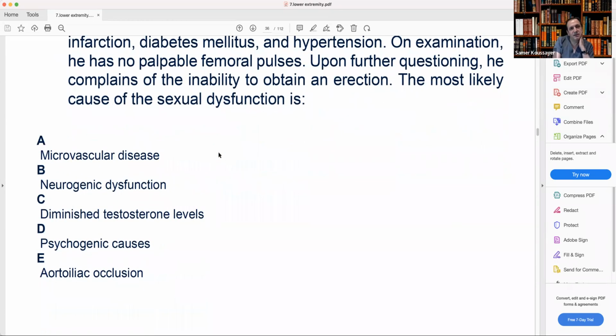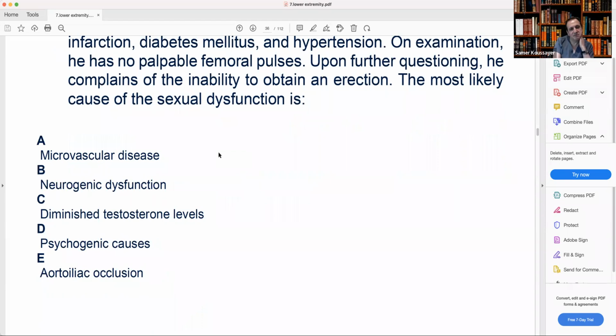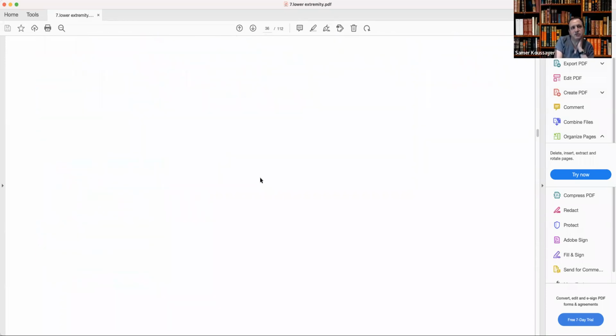Number 1, is microvascular disease. Wrong? No. B is neurogenic dysfunction. Also no. C, diminished testosterone levels. No. D, psychogenic causes. No. We end with E, aortoiliac occlusion, which is the most likely answer. Yeah, it's a straightforward question, right? Not much to talk about, it's an easy question.